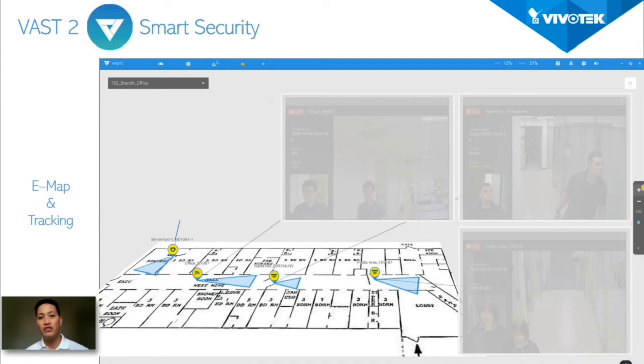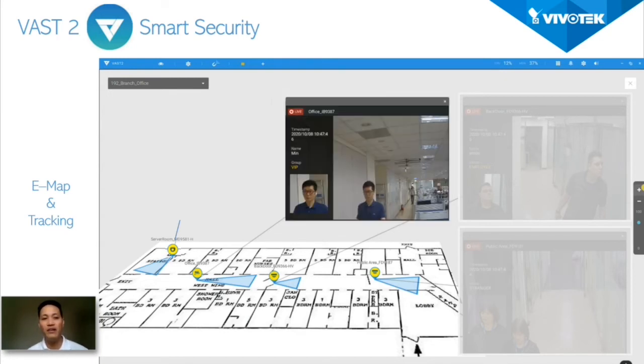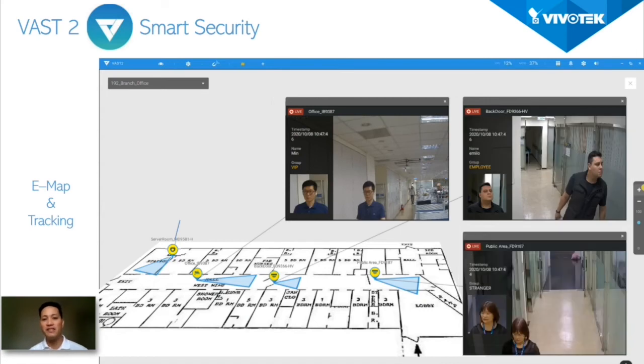VAST2 has another helpful feature called eMap, or electronic map. That's a tool that helps in providing situational awareness to the security staff, especially in an office building scenario. This feature allows the user to upload a picture or a map, or in this example that we have here, a floor plan to represent a floor in an office building. Each camera icon represents the location of a physical camera on the floor and the direction it is pointing at. In this scenario, all four cameras have facial recognition enabled, and when you click on an icon, a live view feed opens up for that camera.